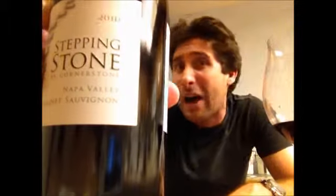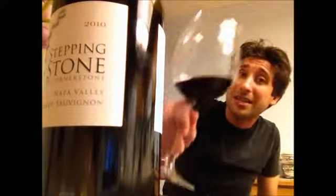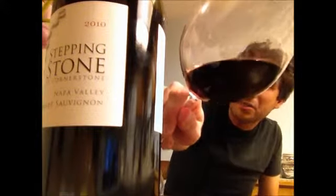So about half an hour ago, I opened this bottle up, and you'll see I sealed it. Because what I wanted to do was just let a little bit of this aerate inside of my glass right here. I just didn't feel like decanting the whole bottle, especially on a Tuesday night. So I want to kind of dive into this and see what it's all about.